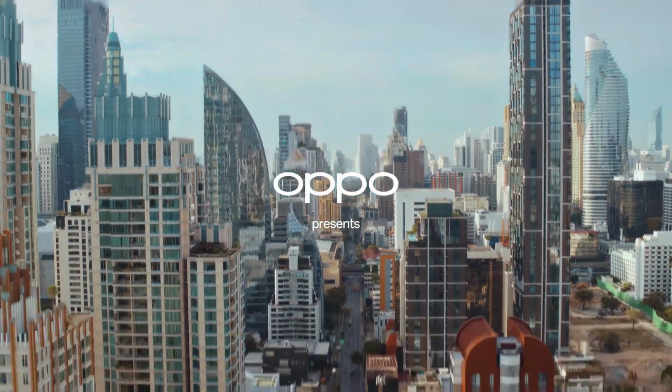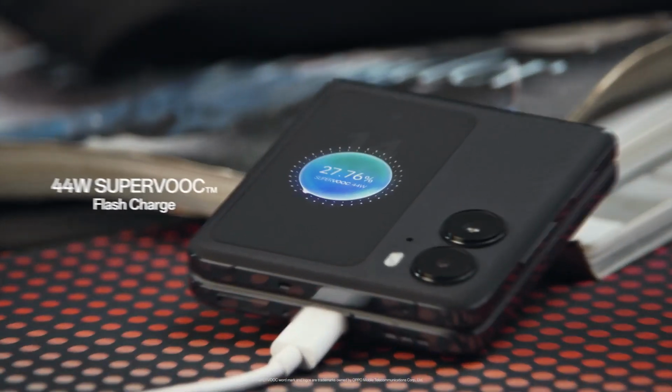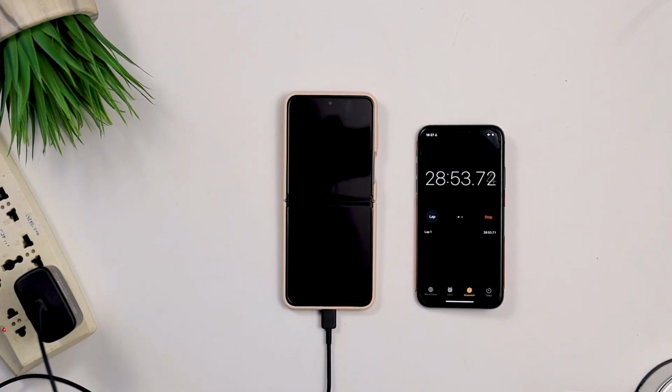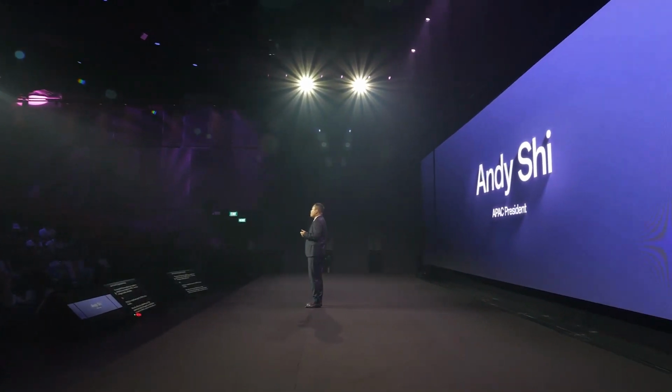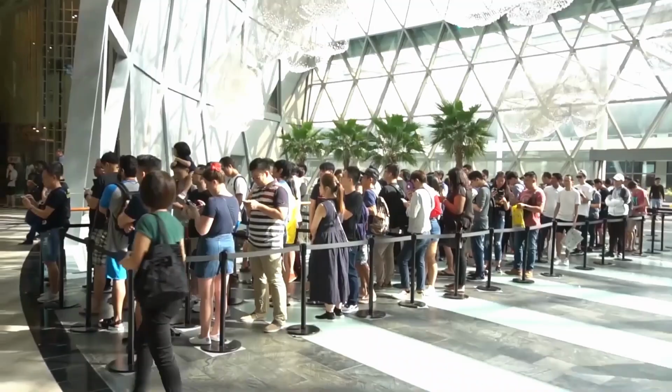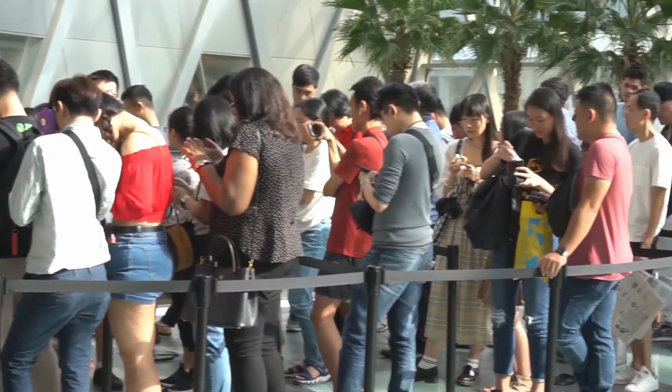While most specifications are anticipated to remain similar to the previous generation, charging speeds are set to receive a significant boost, rumored to reach up to 67 watt. Excitingly, the launch event for the Oppo Find N3 Flip might be just around the corner, with rumors hinting at a later month release. Initially, the phone might hit the Chinese market first before becoming globally available.